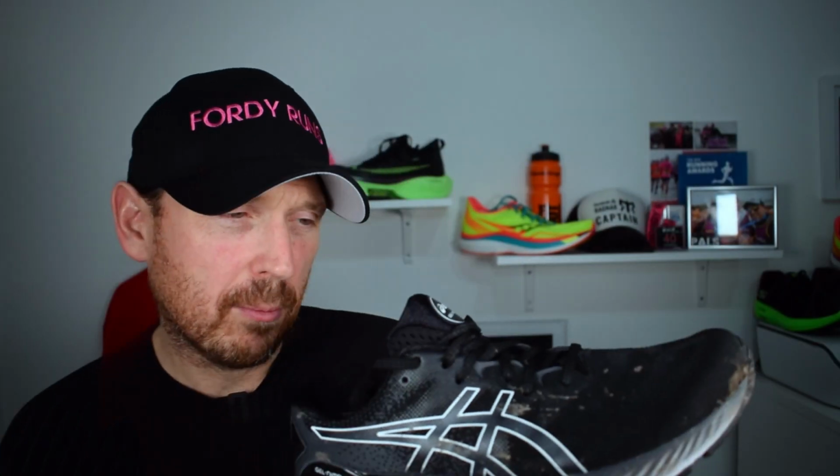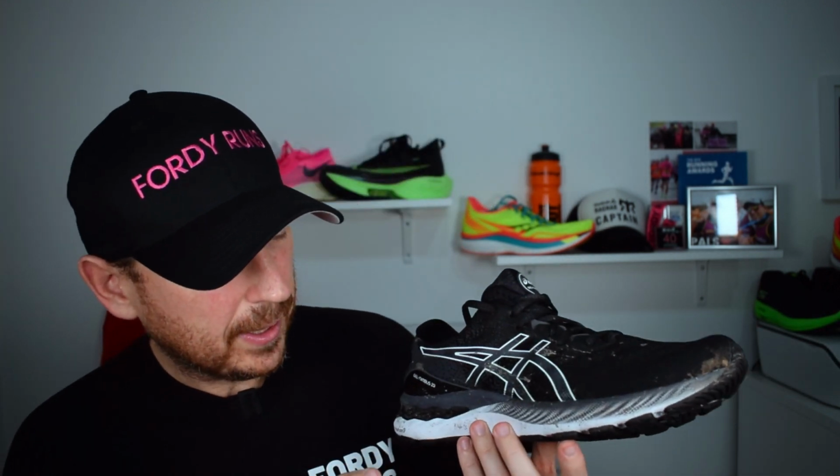Right, so in terms of performance, it does exactly what you want. It is nothing that's going to set the world alight. It's very hard to pick up the pace in it, because I think a lot of that's to do with the weight, but also the structure of the shoe. It's going to sound awful to Asics, but it's quite an old-fashioned feeling shoe. It doesn't feel like you can pick it up, or that it wants to pick it up. It just feels like it can go and run 100 miles in a day.